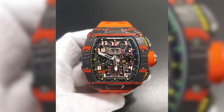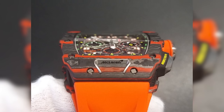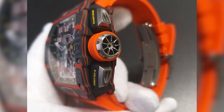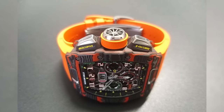The watch's color scheme and materials are inspired by designs from British sports car manufacturer McLaren. The case is made of black carbon and orange quartz. The bezel features a titanium McLaren logo, which is reminiscent of the sports car's air intake. The crown is likewise made of titanium and shaped after a McLaren wheel rim. The push pieces in turn are modeled after the striking design of the McLaren 720S headlights.